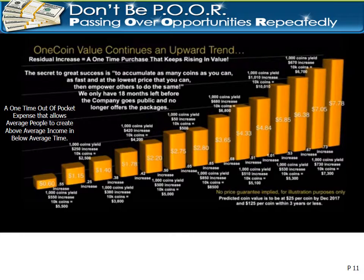Alrighty. I want you to see something very powerful, impactful. I call this residual increase, which is a one-time purchase that keeps rising in value. So over a 14-month period, I want you to see something. By the way, up front, here it is. Our secret to great success is to accumulate as many coins as you can, as fast and at the lowest price that you can, then empower others to do the same. We only have 18 months left before the company goes public and no longer offers the packages. So you notice here, it went from 60 cents to $1.15. That's a 55 cents per coin raise.